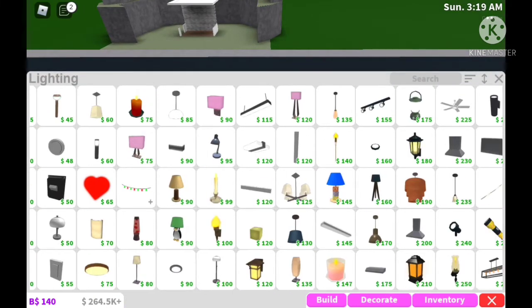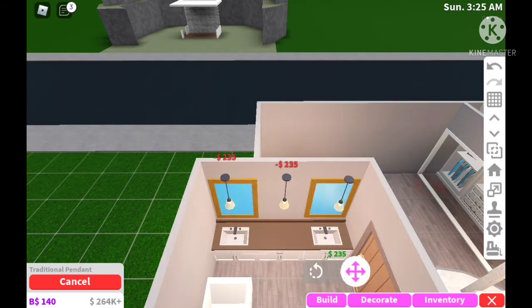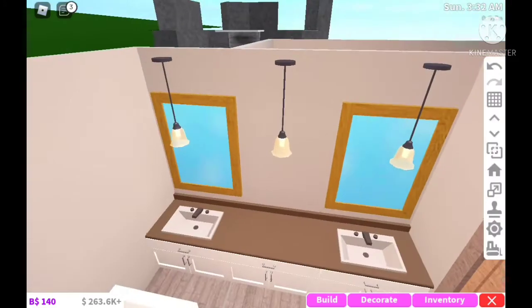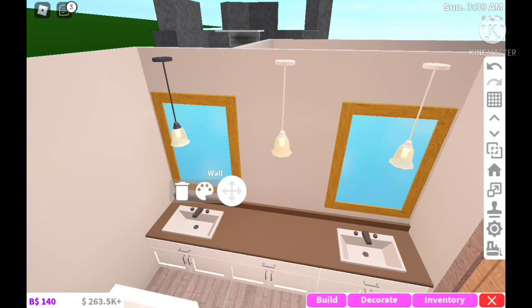But guys, back to the build battle. We are now building the bathroom, which is something I did not get to do last time and something that I wish I could have worked more on. So now we are adding the lights. I love making these style of bathrooms.